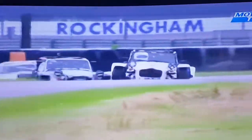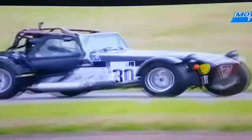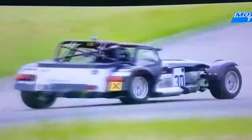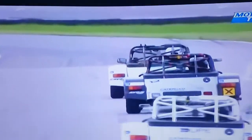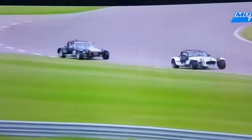Up through Chapman Curve they go, the two of them running together now. Hard on the brakes, Ben Gillius almost into the back of Jay McCormack there. And even though these two are squabbling, is it going to give a chance back to James Beardwell? Maybe, to catch back up once again. He's certainly pushing on, there's no doubt about that.